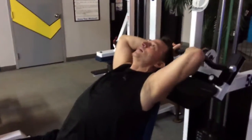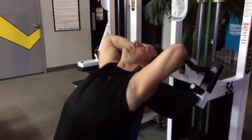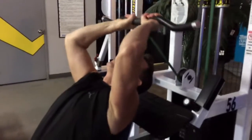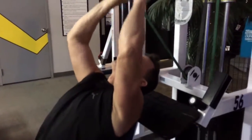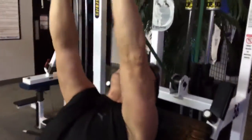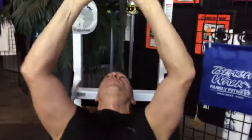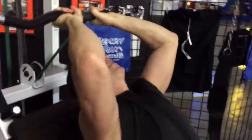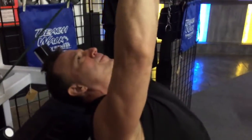So that was fun there, doing some higher rep cable flies, just nice controlled form. That was it for chest. Now we're moving on to triceps. Really enjoy this machine. It's like a skull crusher, but just a different kind of resistance with that style of cable. It's a great stretch in the bottom.